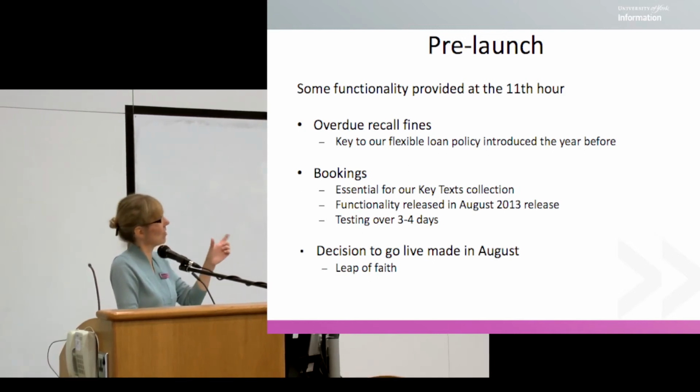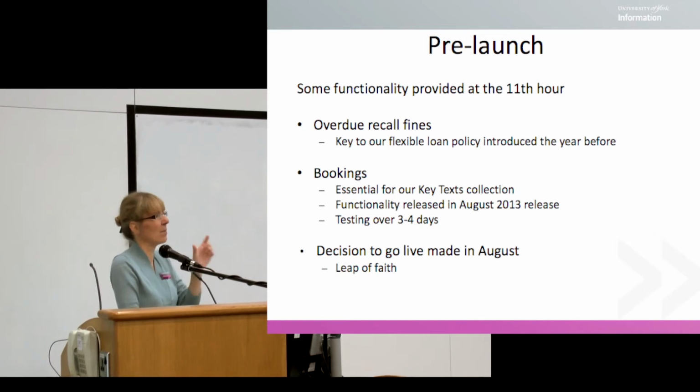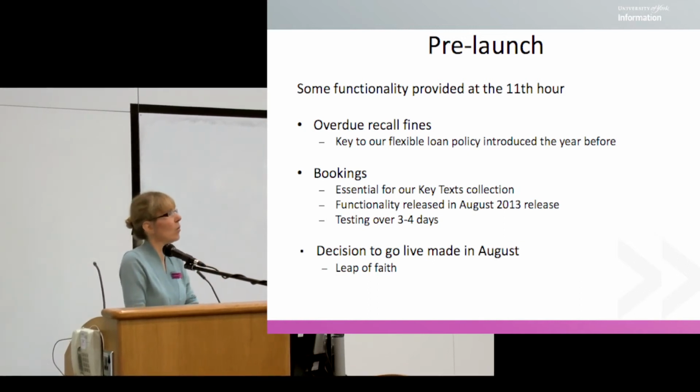Unfortunately, both these functionalities were released fairly late on in the day, and particularly the bookings one. We were due to go live August bank holiday weekend. We got the bookings functionality in the August release. I think there was Vicky and myself, there were only two czars who were available at that point. We had to test this in four days. So there was a lot of testing at that point, quite high pressured.